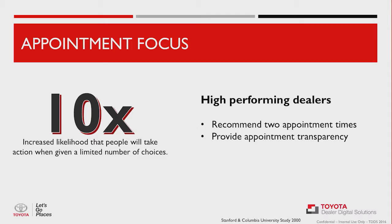And what we find is that the dealerships who implement just this practice alone of the 2 appointment times have a 15 to 20% increase in their appointment set. It's very, very simple. It's a very easy thing to do, and it can instantly affect the amount of appointments your dealership sets. And then providing that appointment transparency.